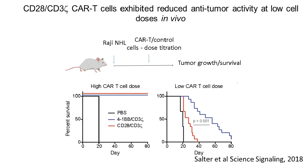Now, does this translate into any meaningful difference in efficacy? Well, if you give a high CAR T-cell dose to mice that are engrafted with Raji tumors, so these are NSG mice engrafted with human lymphoma cells and now treated with CD19 CAR T cells, either 4-1BB or CD28-zeta, at a high CAR T-cell dose, you get cure of the mice. So both are effective at high CAR T-cell doses. But if you now start to lower the CAR T-cell dose, essentially to put a stress on the system, what you observe is the CD28, CD3 zeta CARs are less effective in tumor control.